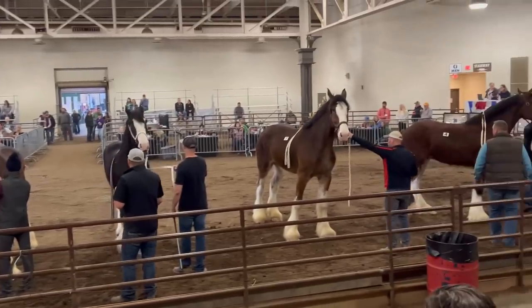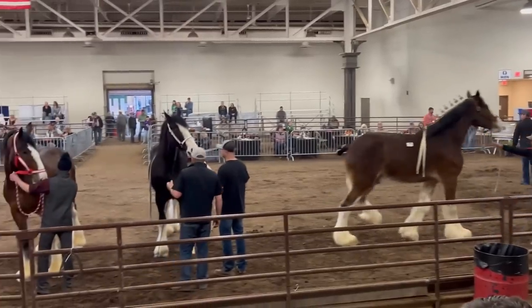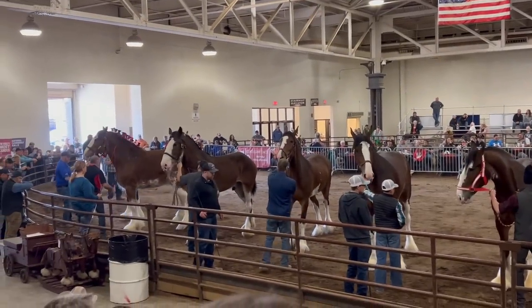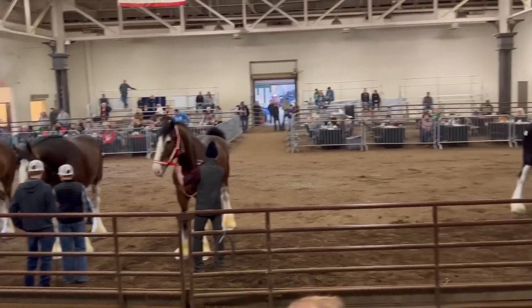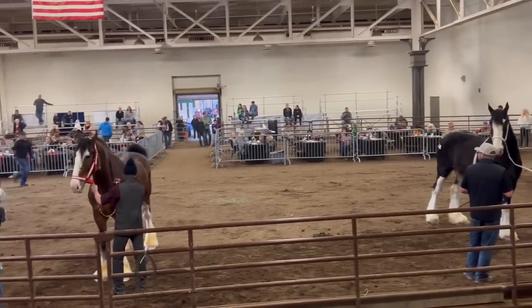All right, great. This is a nice group of geldings. These are all 4 year olds. We're going to start with lot number four. Lot number four is SF Elsa's Tiger, consigned to us by Andrew and Sarah Stallman. Tiger is broke to drive single and double. He is a nice heads up gelding. He would make a great hitch prospect.